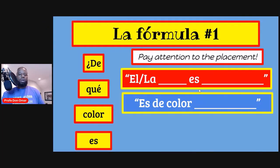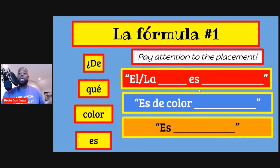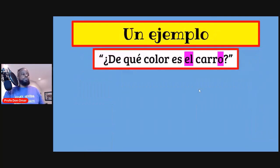If somebody says, ¿de qué color es la pluma? What color is the pen? Es de color negra. It's of the color black, basically, is what you're saying there. Let's try it again. ¿De qué color es la pluma? Es negra. I guarantee you a lot of people would like that answer choice, and it's a popular decision. You're answering the question, right? It's a complete sentence. So, hey, if you like it, use it.